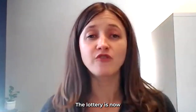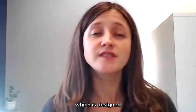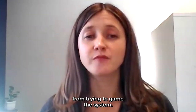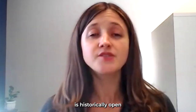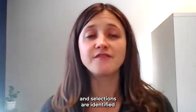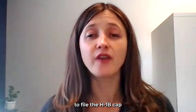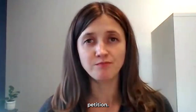The lottery is now run as a beneficiary-centric selection process, which is designed to prevent beneficiaries from trying to game the system. The registration window is historically open in the last 2 weeks of March, and selections are identified in early April. Employers then have 90 days to file the H-1B cap petition.